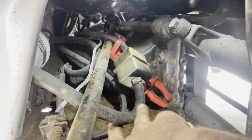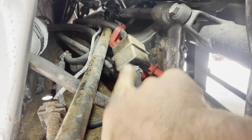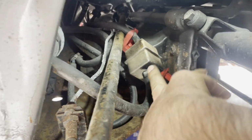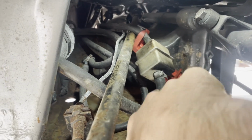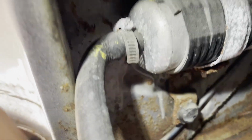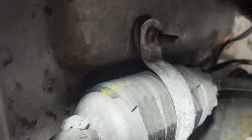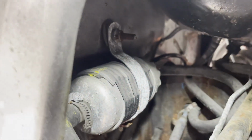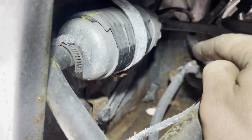So I realized that I can't actually run this into a bottle because that's the inside of the pump, so I'm going to have to do that at the back. The filter's clear, so that's good. However, I did realize that that hose is restricted a bit. So I'm going to loosen this bolt here, and try to rotate this to get a little bit more clearance.